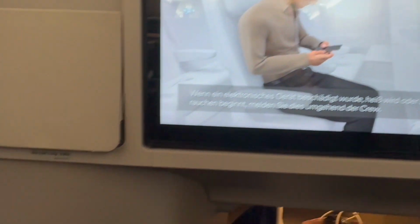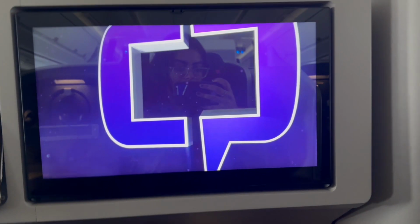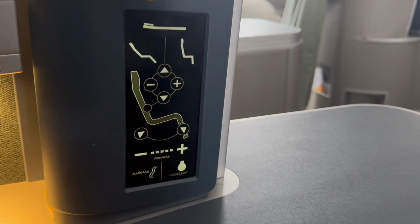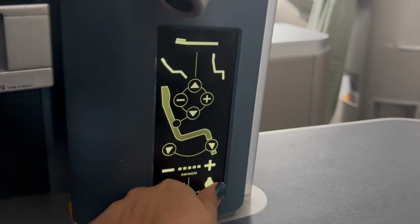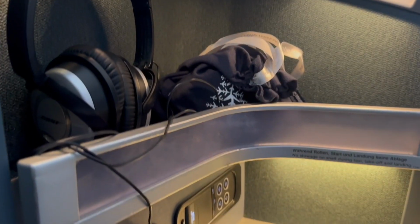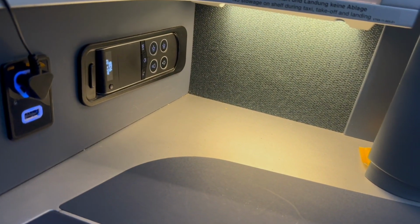Right off the bat, we were served welcome drinks. The seats were spacious and they had a lot of features. We had the standard recline and lie flat buttons, but this seat also had a massage function. There was also a mood light button, a second control panel, and a reading light. In this section, we had a small storage area, a socket, and a remote for the TV.